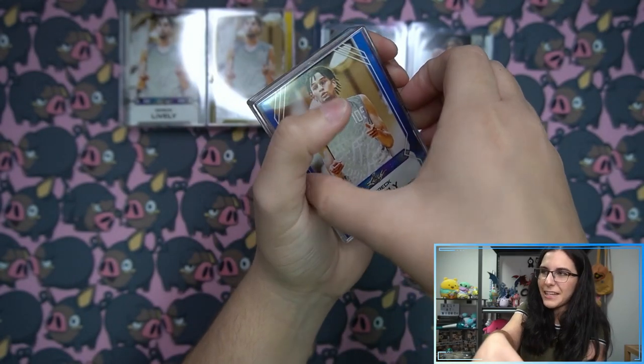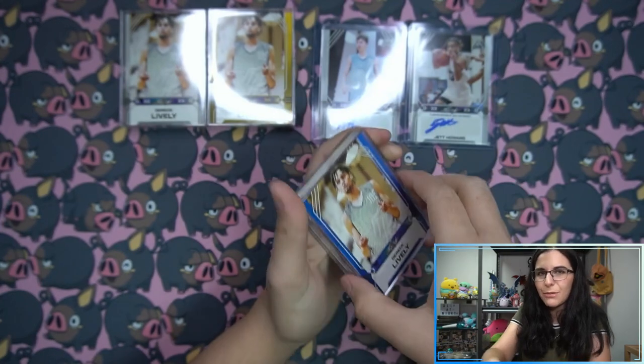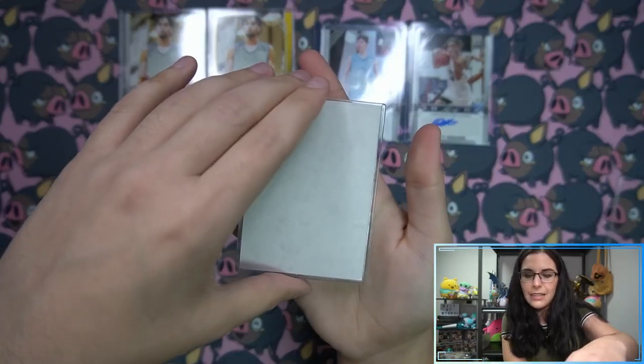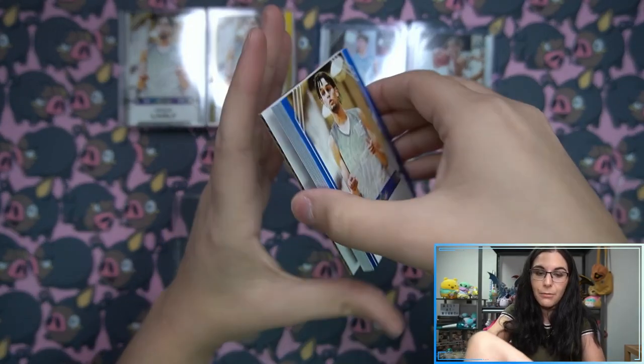That is the only bad thing I'd say about these blaster boxes, is it's not super conducive to buying multiples. Because you just get the same thing over and over again. But we did get different colors. So I appreciate the parallels of the base set. Happy we got actually straight up 3 different ones here.